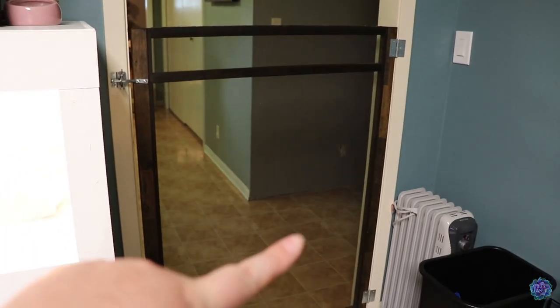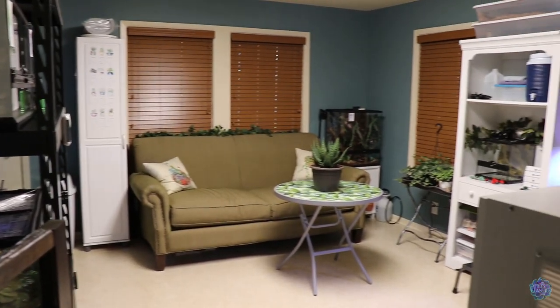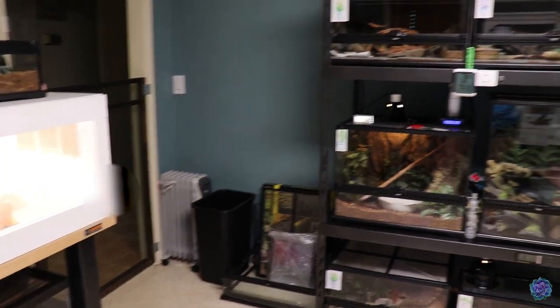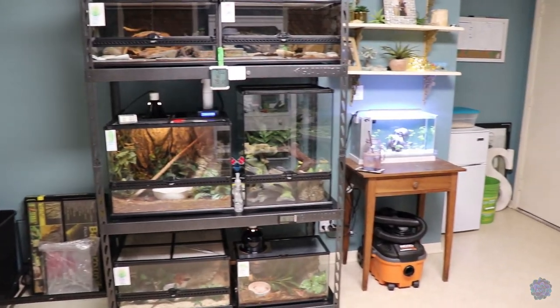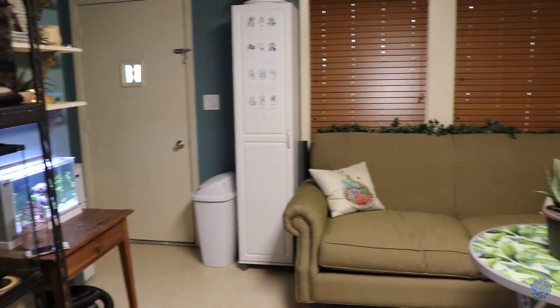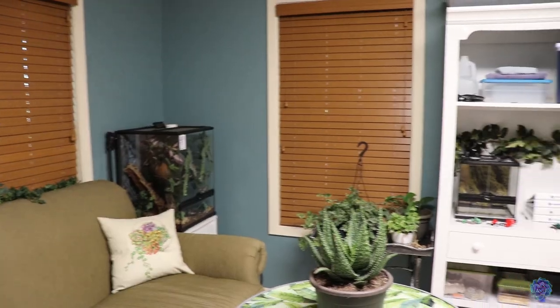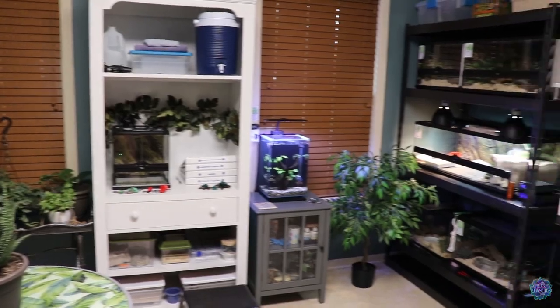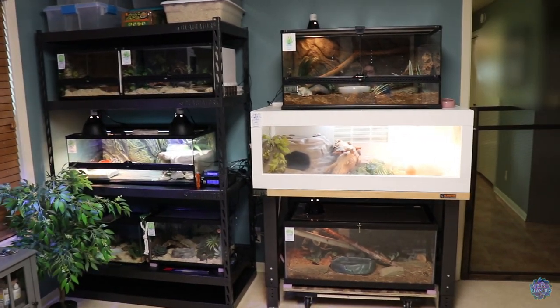So here's the door we just walked through. That's my kitchen and my hallway. So when you walk in, this is what you're going to see. Just like before, that is the door we came in, and this is the wall to the left. This is the wall straight forward. This is the wall to the right. And finally, this is the wall to the back that's next to my kitchen.